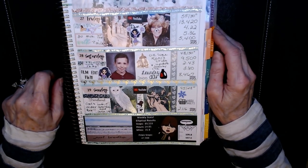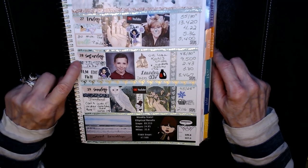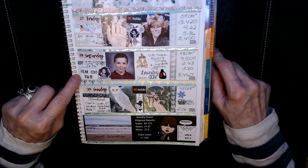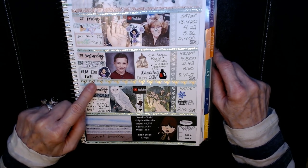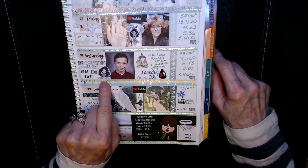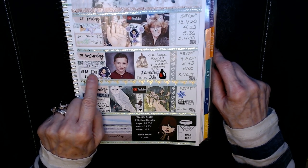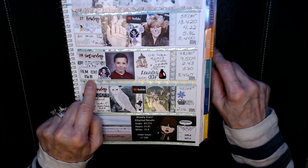And on to Saturday. Saturday, I did go into work from about 12 to 6. That sticker there is from GP Studios. I also worked on another Plan With Me video, so I did the filming and the editing of it. The Planner Girl here is from Sugary Gal Shop. The film and edit is from Planner Kate. The Plan With Me is from Jump To It Designs.